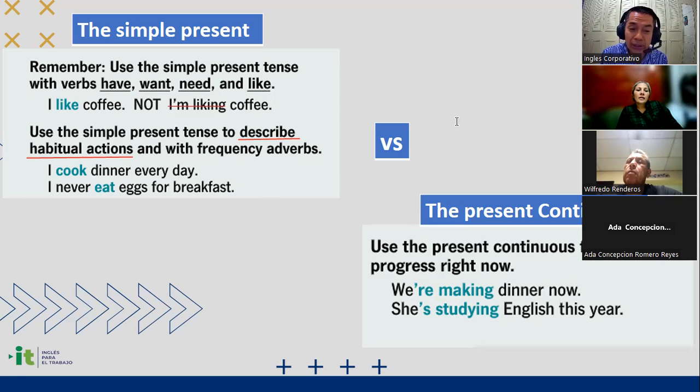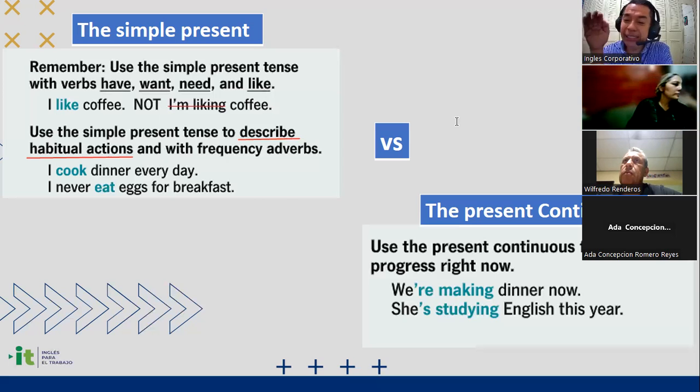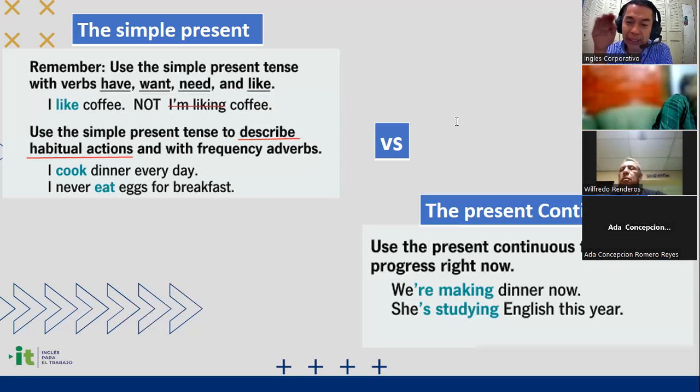No se usa. Okay. I have a house, you say. Yo tengo una casa, I have a house. No es, yo estoy teniendo por pedacitos la casa, no es una puerta, una ventana. No, no. ¿Tiene o no tiene? Right? I have a car, tengo un carro. I have a computer. You have, no, having. I am having a computer. No, no, no. I have. Only simple present. Understand? Only simple.